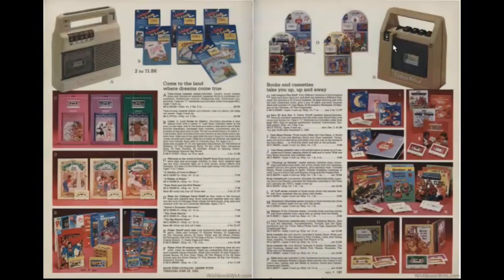And there's the Fisher-Price tape player I was talking about earlier. It looks, I guess, a little bit different from the Care Bears tape player, but still pretty similar. You've got books on tape for kids, including the Cabbage Patch Kids and the Care Bears and G.I. Joe and Superman. All right, now we need to head all the way to page 404.